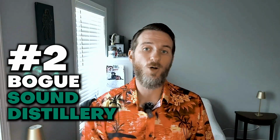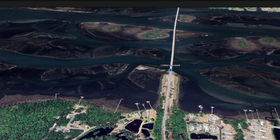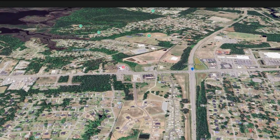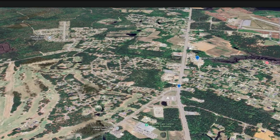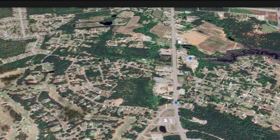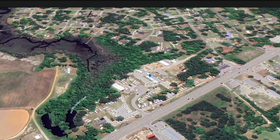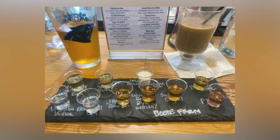Next, if you're thirsty and you're over 21, make a pit stop at the Bogue Sound Distillery, which is right across the bridge in Cape Carteret. So you go across the bridge, get to the intersection, and turn right like you're heading towards Morehead City on Route 24, and it's like a mile, maybe even less, up the road on your right-hand side, right behind an RV dealership. It's got local craft whiskey, gin, vodka, you name it, and they got live music and events on the weekends, so great atmosphere.